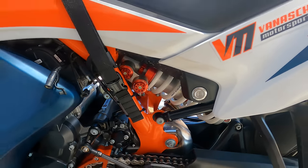I also have KTM Power Parts anodized adjustable folding levers for the clutch and brake, which are kind of nice. Clutch adjustment there. It's a cable clutch, which is a cheap, stupid thing they did. They should have given a hydraulic clutch on this bike. I hate how the clutch engages on this bike. It's one of the biggest downsides of it.